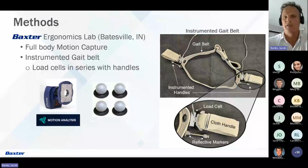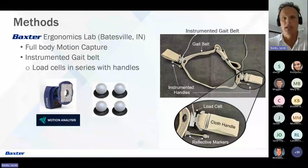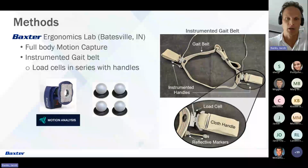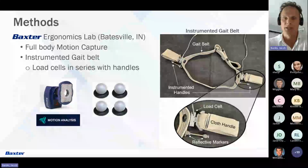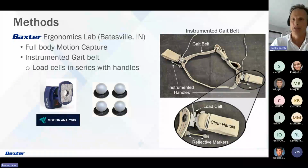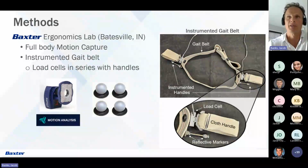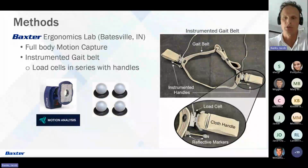Additionally, hand forces were directly recorded via a custom gait belt. The gait belt was modified with load cells placed in series with cloth handles as seen here. Motion capture markers defined the location and orientation of those hand forces so we could use them in our model. In the healthcare worker, we're always required to use those handles. Worth noting, the direct recording of these hand forces is also a novel part of this experiment that has not been used before to quantify demands.